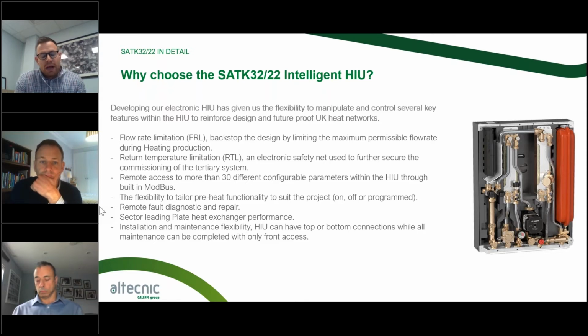We need to make sure the HIU has the flexibility to be installed in numerous different environments. So what we've done now is we've made it capable of having top entry, bottom entry. We've made all the components within the HIU accessible from the front, especially as the predominant amount of our work is inside the M25 circle. Space is paramount, so we need to make sure that we create a compact and well-insulated HIU.